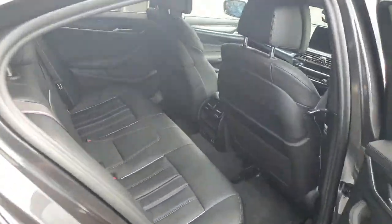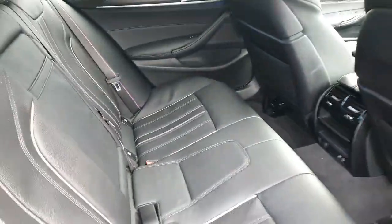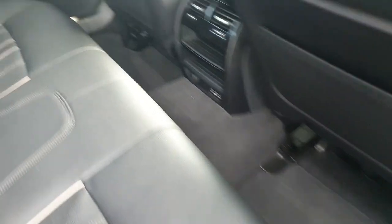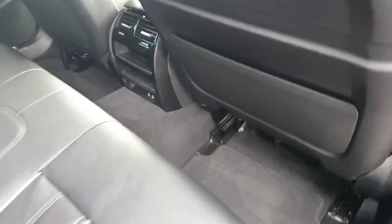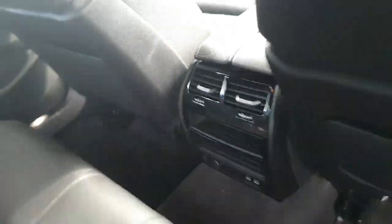Now moving on to the interior. We have black leather on the interior with white stitching on the seats. We've also got M Sport stitching on the seat belts, as this car does have the M Sport Pro Pack. We have plenty of legroom for the back passengers, storage compartments in front of them, with ISOFIX on the seats for the safety of your children, armrest in the middle with two cup holders and two air vents and two USB-C ports as well.